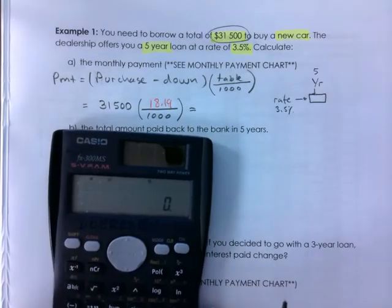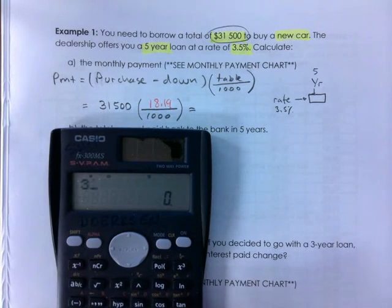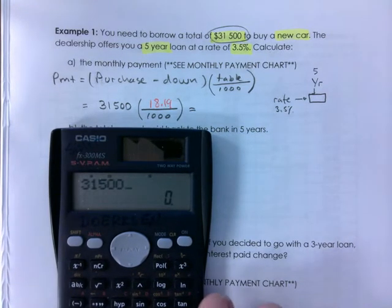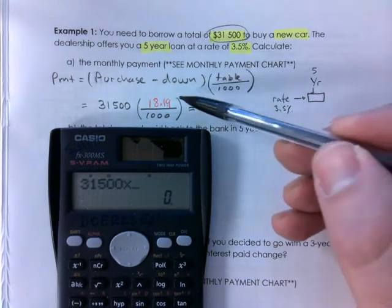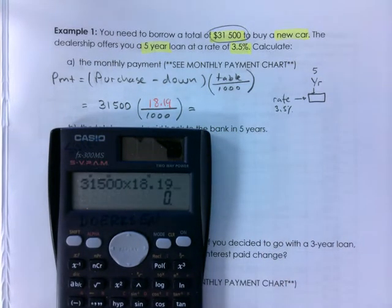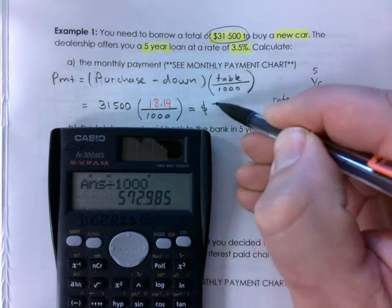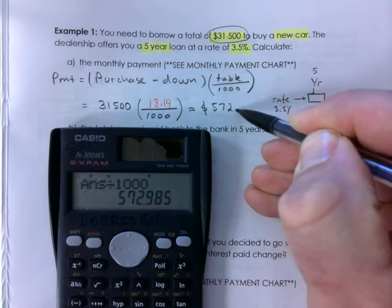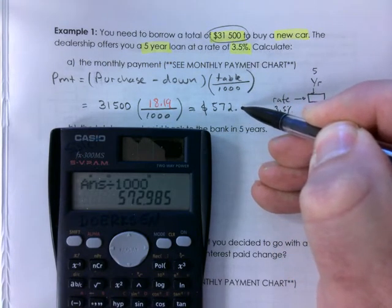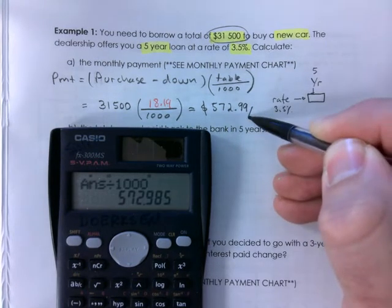Grab your calculator. Whatever calculator you have, you want to make sure you get the number right. 31,500 times, watch how I do this, numerator times numerator, so times 18.19. I hit equal, then I'm going to divide it by the denominator, which is 1,000. So that is $572. What would that round to? 99 per month.